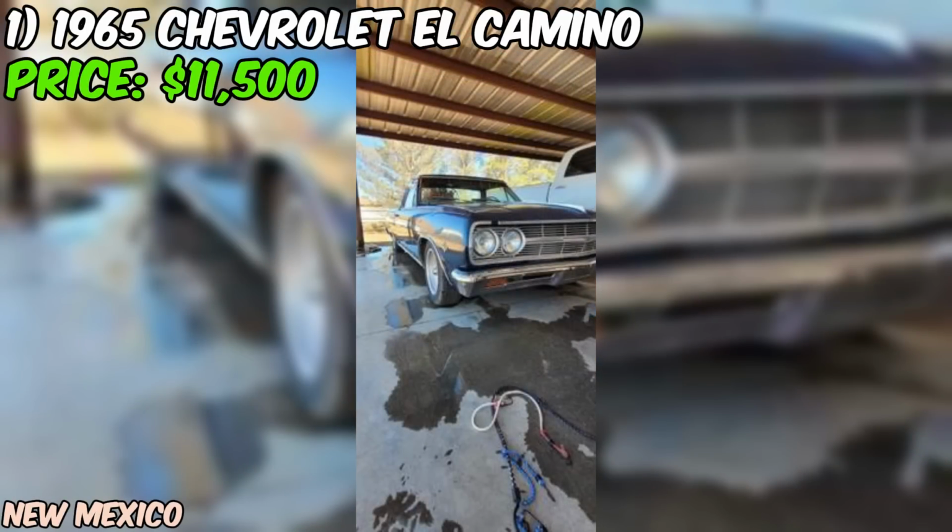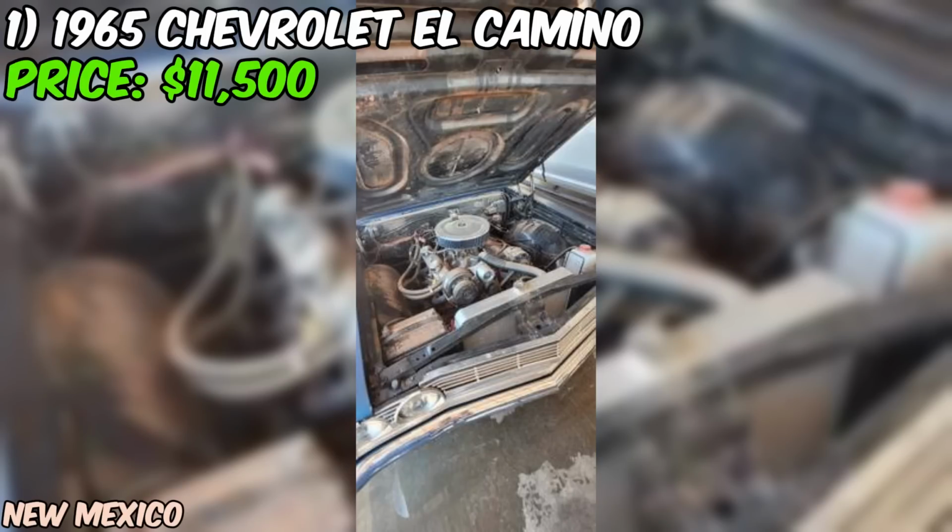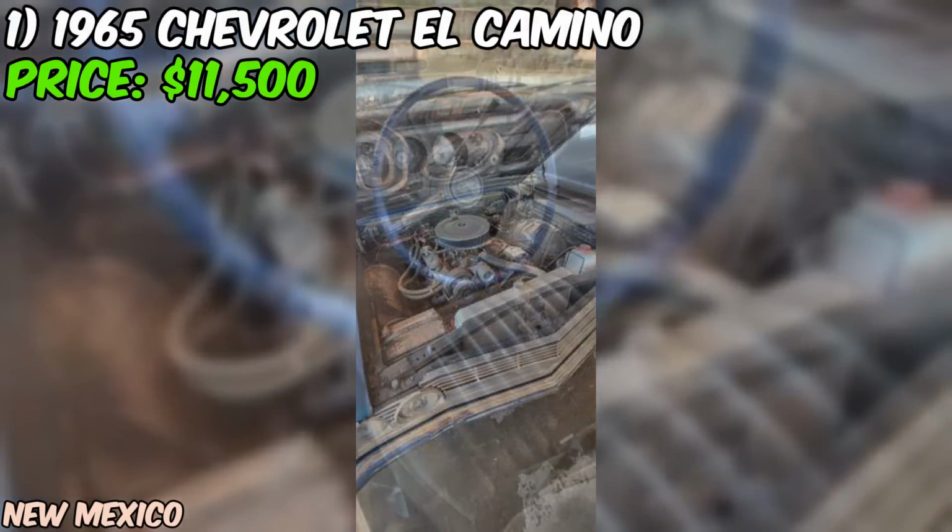The seller mentions that the dust and soil they paid for is included in the price. Now, I know what you're thinking. Who pays for dust, right? Well, turns out, the dust is actually free. It's just a quirky way of saying that this El Camino is a project car that needs some TLC.